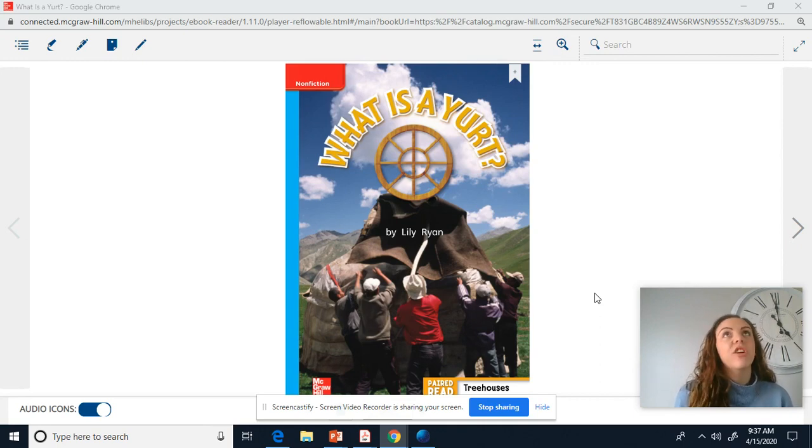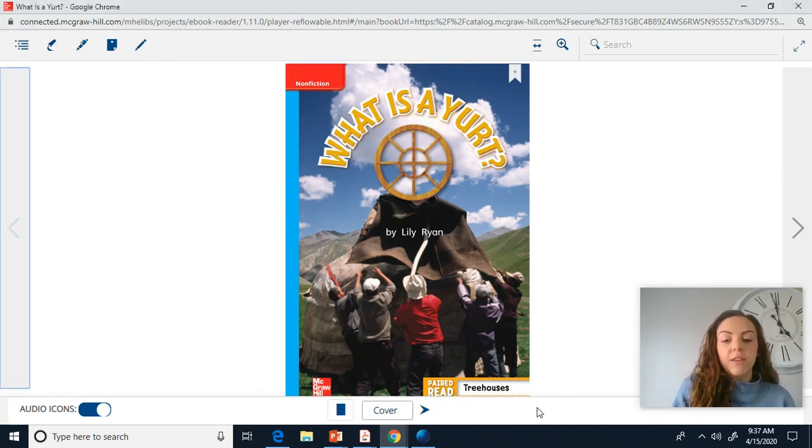I bet you've never even heard of a yurt before, and it's pretty cool, and I think you're gonna like it. Okay, so while we're reading this story, What is a Yurt?, I want you to be thinking about the fort that you made and how a yurt is similar or different from the fort that you made, but also we're looking for those OI and OY words. And there aren't a ton here in this story, but there are a couple.